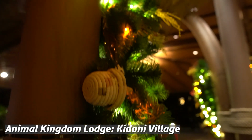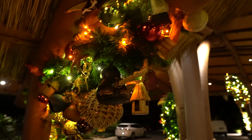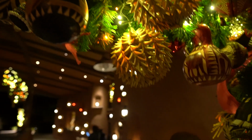Boom. Here's my favorite tree. Or coming up to my favorite tree anyway, even though it's not the largest tree on property. I do love the Kidani Village tree because it has those little huts in it, and the huts have Mickeys in them. This tree has a really unique feel.